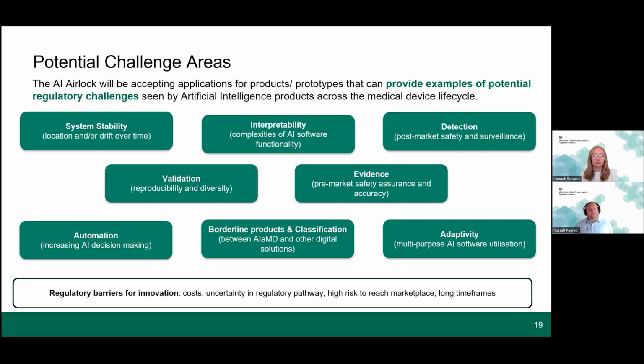We see quite a lot of challenges here in meeting the regulations. This is probably a good area that we'd like to explore as well, for example. So moving on to that middle row. These two ones, validation and evidence, are a little bit linked. Evidence does underpin everything, but validation will pop up across the life cycle for sure.